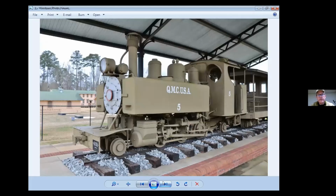Okay, so we're going to show some museum shots here. Now, if you remember the earlier photograph I showed you of the Davenport copies of the Baldwin Class 10-262s, here's the only preserved example from the Fort Benning Railroad. The rest of them were actually scrapped.